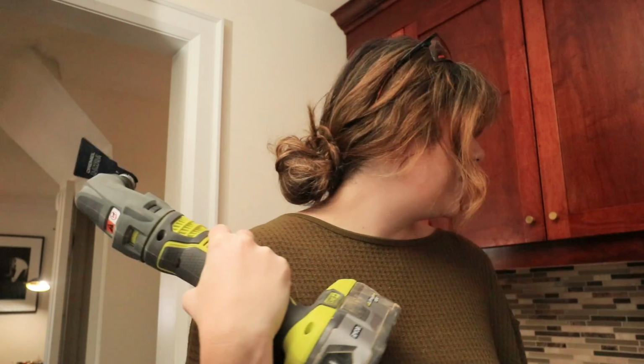This is what I think, from some videos I've seen, is a really effective way to get tile off. And the hope is that this does such a good job that the drywall underneath doesn't get totally destroyed, but there's only one way to find out, and that is to start doing it. So safety glasses will be on my face, and we're gonna do it.